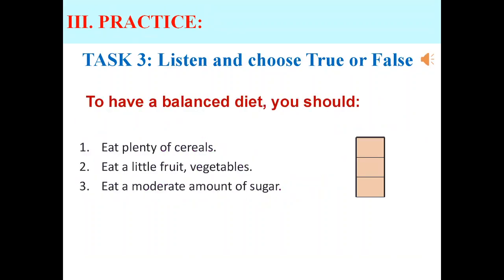Task 3. Listen and choose true or false. So you listen and you answer the question. You have to have a balanced diet. You should.